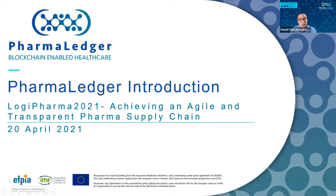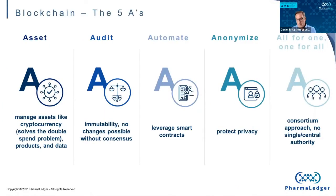So that's great. We're going on the assumption that you have some basic understanding of blockchain, which may be actually more than I have. I use, just very quickly, the 5 A's to remind myself what is a good blockchain use case and what are the benefits of it. In that regard, the first A is asset. You're familiar with Bitcoin and cryptocurrencies, but this can also be used to manage products, packages, and data, or the credentials that you have in your wallet today, which could be in your virtual wallet in the future.